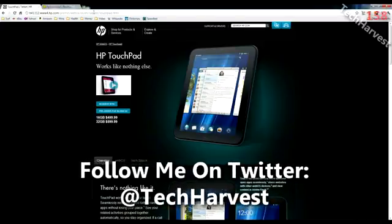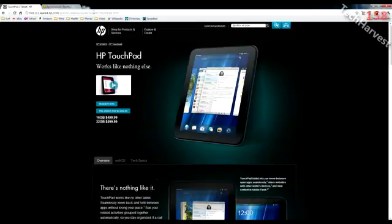Now, as that relates to actual performance, we'll have to see when I actually have my hands on the device itself. But as it stands right now on paper, it is the most powerful tablet that will be on the market when it launches. And that's because it has a 1.2 gigahertz dual-core Qualcomm Snapdragon processor in it. Like I said, on paper, it has more horsepower than the Motorola Xoom or the Apple iPad 2.